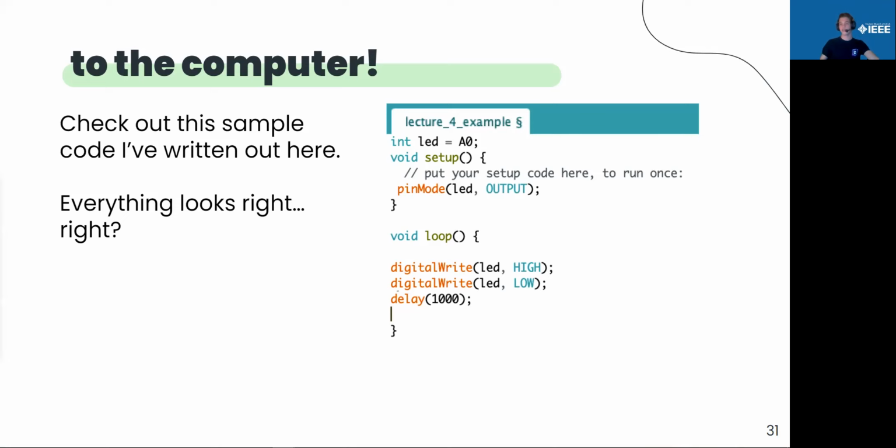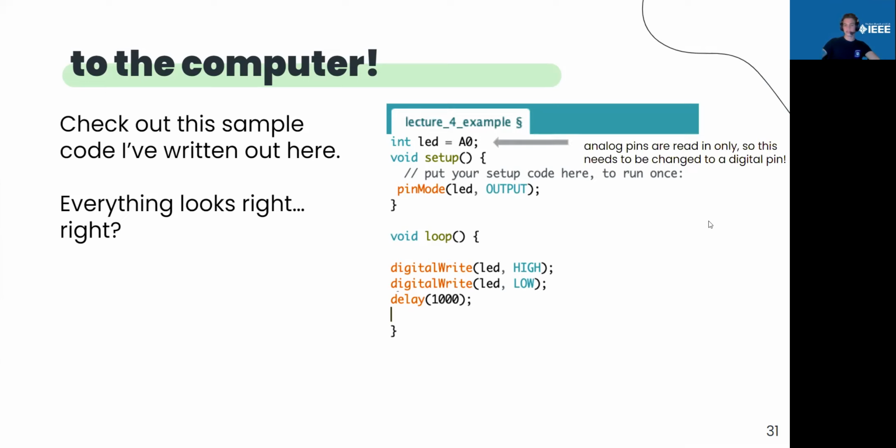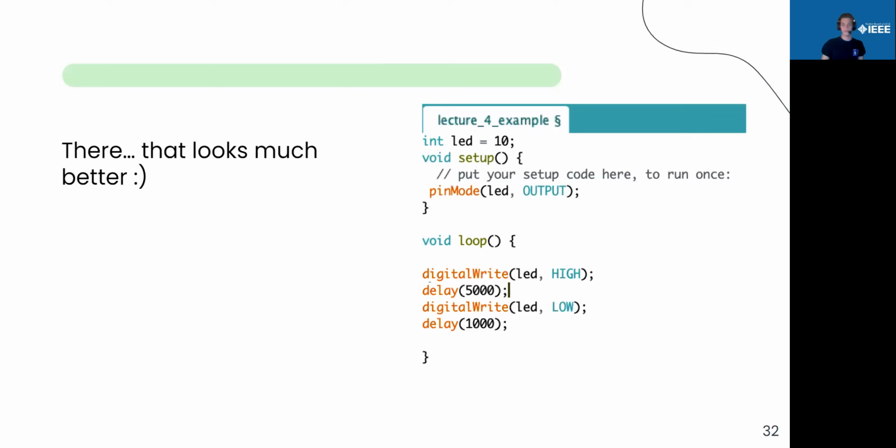can't output. So we would never actually be able to send anything to the LED, and we would be like, why isn't it turning on? So that's a big problem. The analog pins are reading only, so it needs to be changed, and there needs to be a second delay. Awesome. So there we go.